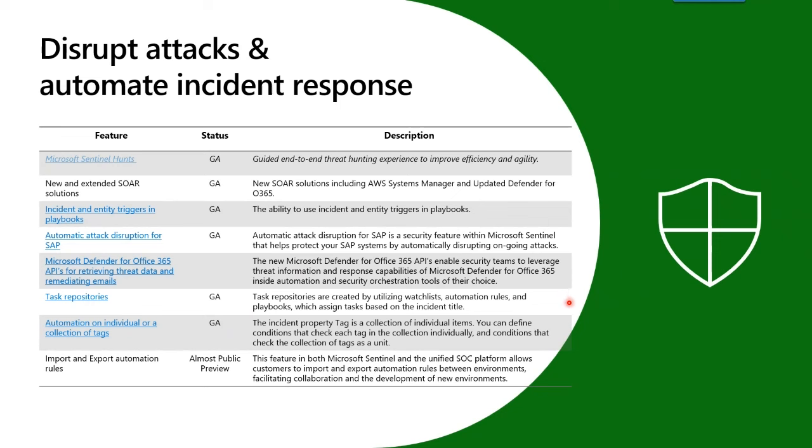For task repositories, I do recommend that you read the blog post, which was written to celebrate the launch into GA of the tasks feature. Task repositories are useful if you have a lot of incidents with a lot of different tasks. So instead of creating complex playbooks with different conditions based on which incident is being handled at the moment, we've made it easier by using watchlists that match the right task to each incident title. So go ahead and read the blog post.